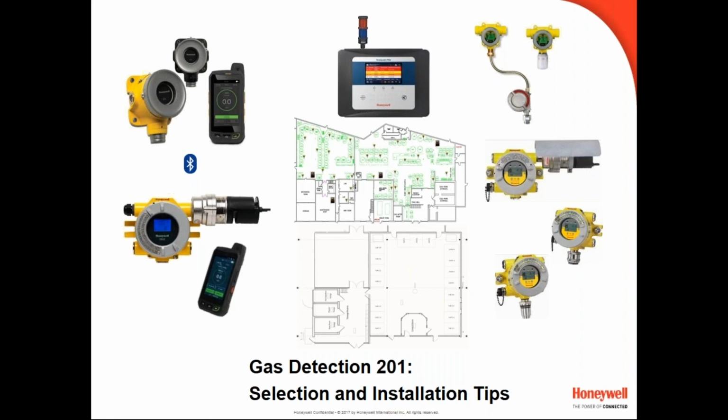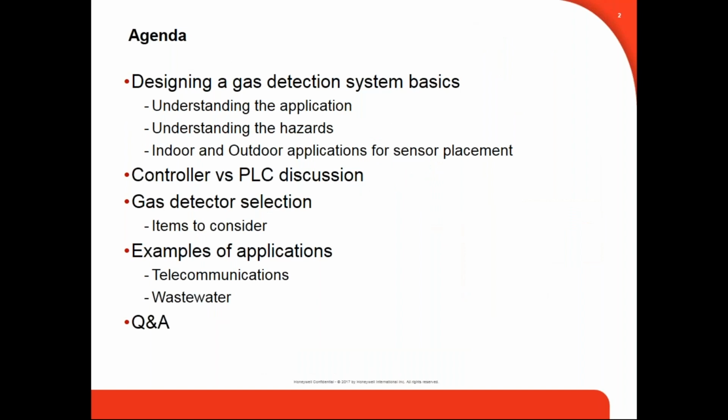We're going to go over, like Mike had mentioned, the agenda here today, which is basically looking at designing a gas detection system from a basic stance, which encompasses understanding the applications, understanding the hazards, whether it's indoor or outdoor, in terms of sensor placement, and then talking about controllers versus PLCs, gas detection selection, in terms of items to consider, and then a couple of examples. We're just going to go over 2 examples, as there's a wide variety of different applications out there. So we'll talk about telecommunications and wastewater, followed by a question and answer session.